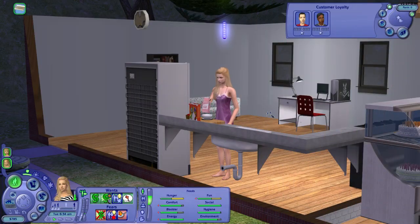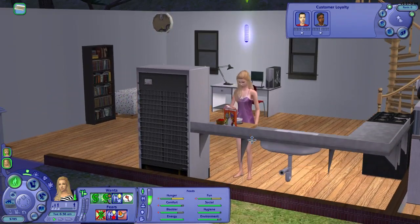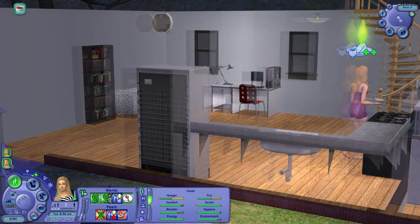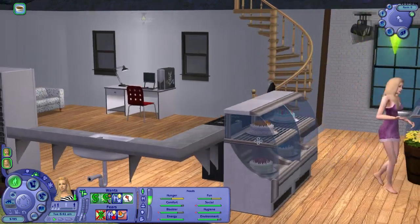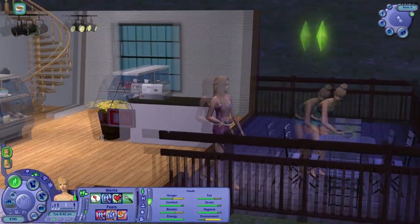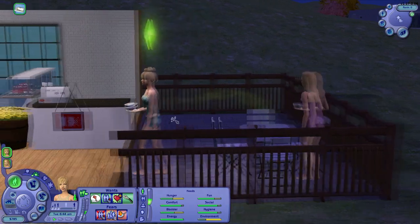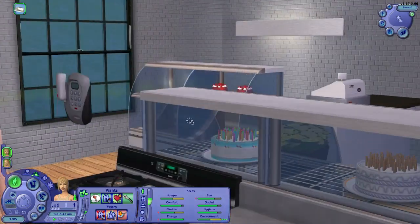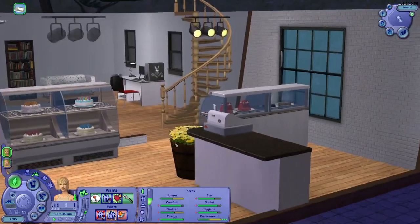Okay, so it is morning time now, and they are just getting up. They're up pretty early, 6:30 in the morning. I want them to open by, I think, 8 o'clock. I think that's a good time, 8 or 9. But overnight, I had them serve up some gelatin, and I also had them make some toaster pastries. Did these go bad? No, okay.